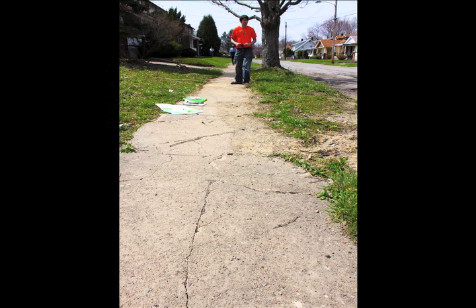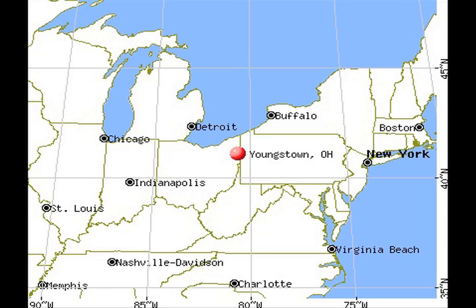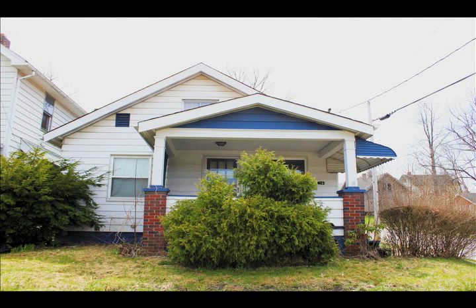A woman is talking with Ian Beniston from her second floor window of her white house on Laclede Street in the Idora neighborhood of Youngstown, Ohio. Beniston is the assistant director of the Youngstown Neighborhood Development Corporation. The woman is concerned about the house next door. It's empty and abandoned. It's like many of the houses on this street, in this part of Idora, and scattered across Youngstown. She says scrappers have already ravaged it. He drops his contact info in her mailbox and goes to inspect the house.